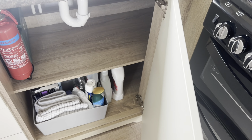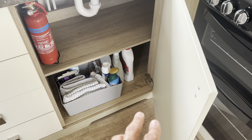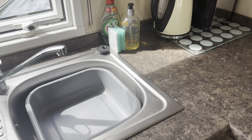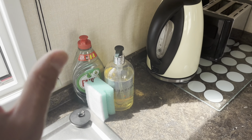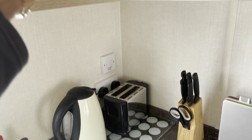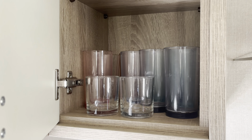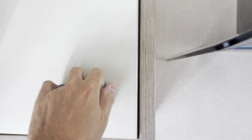You've even got air freshener, tea towels, bleach, surface cleaner. So you don't get that in most places, which is great. You even got a cleaning sponge, washing up liquid. We didn't bring any of that. That was already here. So you've got cups, a cafetiere and teapot, and then you've got your glassware in there, pint glasses and wine glasses and all those lovely things.